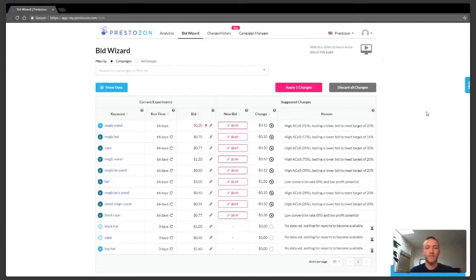Mm-hmm. And how do we set up or connect different marketplaces? It's super easy. We use login with Amazon. So you just click sign in on Prestozon, sign in with your Seller Central login, and click OK. And that gives us permission for just one thing. We get your advertising API access.